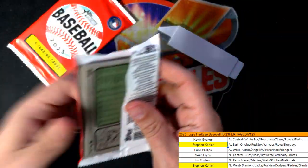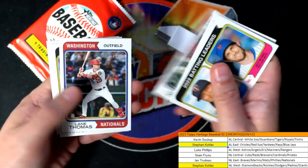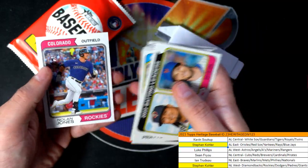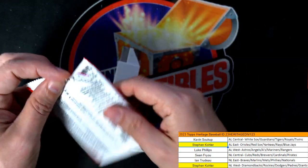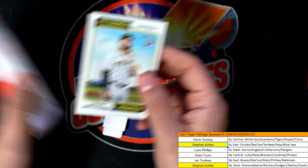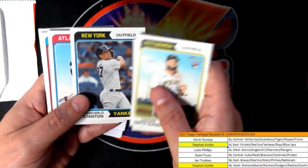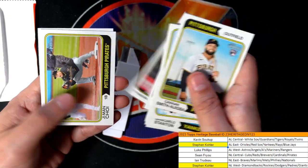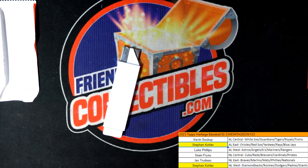Good luck, everybody, getting down to the final packs here in Heritage. Good luck to you. Been a great box break. Some good things coming out of here. The hand numbered red ink autograph of the Red Sox pitcher Bello. Pretty good. There's a Spencer Strider. Good things, man. Congratulations. Stephen K did really good in that one.